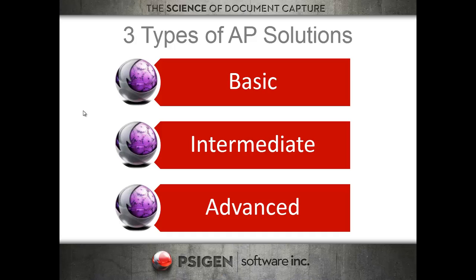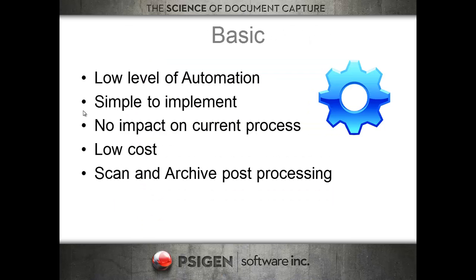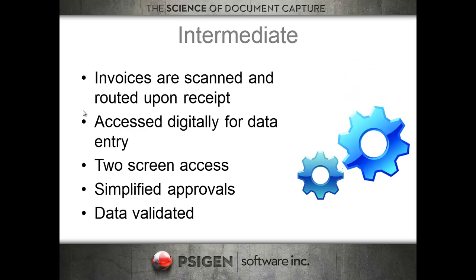So what are the solutions out there? At PSIGEN, the way that we look at AP solutions is we chop them into 3 buckets: basic, intermediate, and advanced. So a basic solution is a very low level of automation. Typically, the invoices are still processed in the same manner through your accounting workflow, but they're scanned and archived at the end of the process. So now you've got a digital copy in a searchable content repository that you can bring up and reference if you need to. Okay, there's really no impact on a current process. This is the lowest cost solution as well, and it gives you some great benefits.